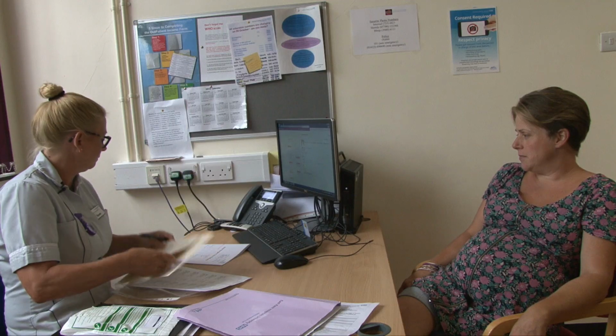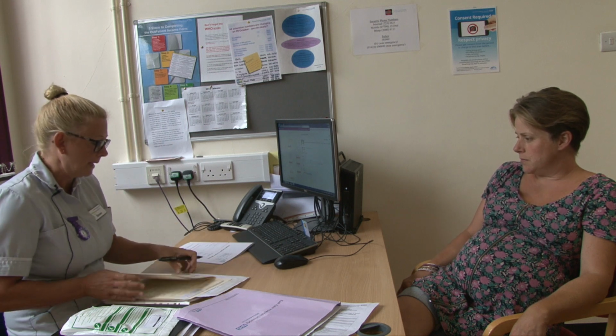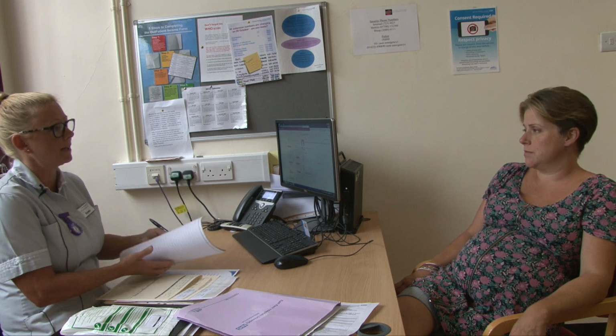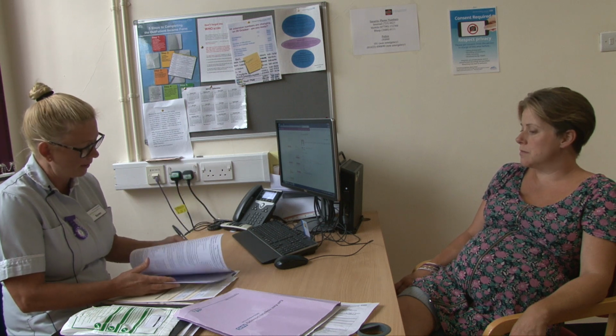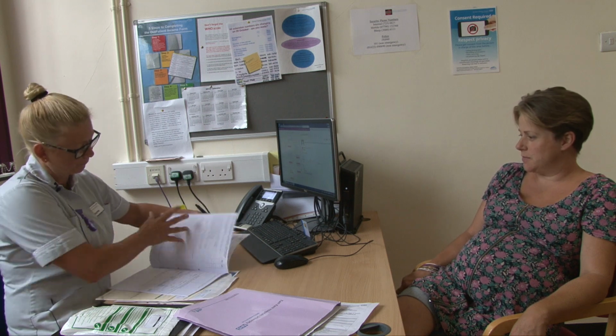and then once the cord is cut, we'll take baby over to what we call a resuscitaire. Just do some initial checks on baby. And then we'll take baby back to mum and put baby skin to skin with mum in theatre, because we know how important skin to skin is for mums.